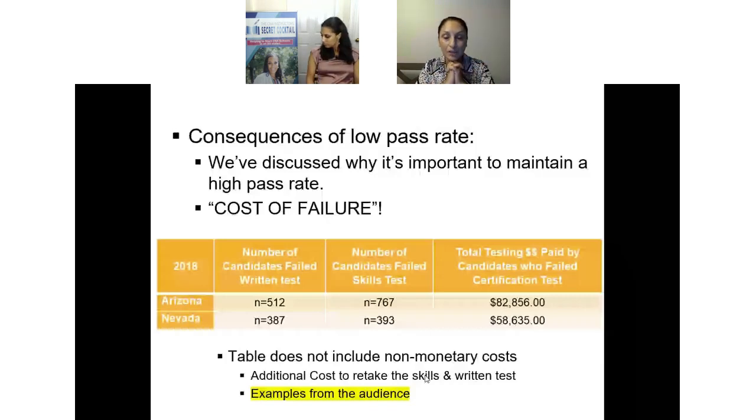Make sure you write that in your policies and procedures as well. If you implement a pre-assessment, that it is required, and what is the pass rate for that.